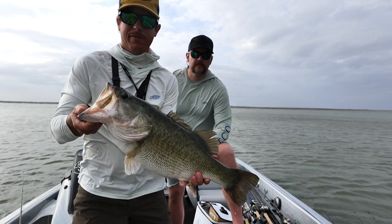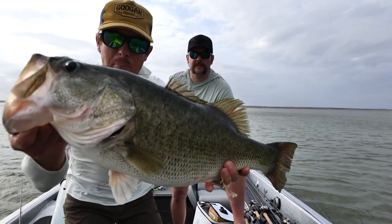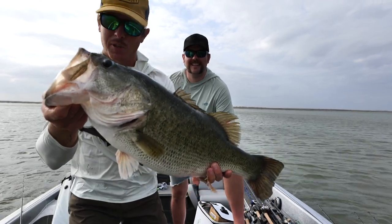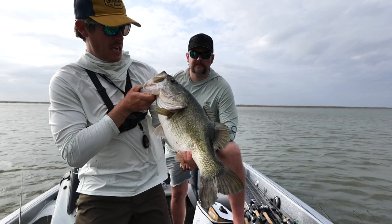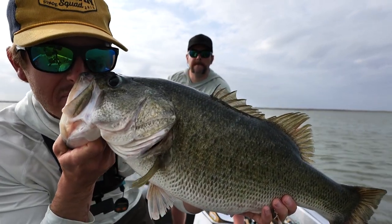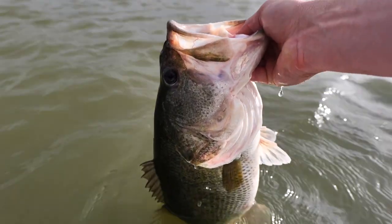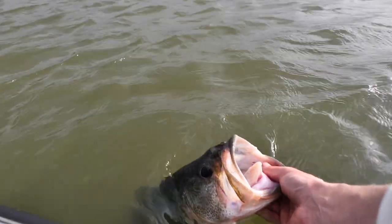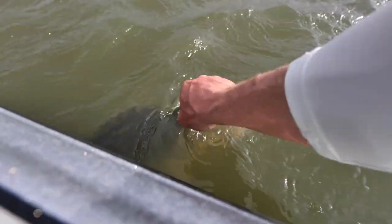I said if I catch a bass anywhere over 8 pounds, it's going to be called Marguerite. Just a beautiful little name for these South Texas biggins. Mi amor. All right y'all, big 8-pounder, letting her back in to the beautiful waters of Choke Canyon. See you, big girl.